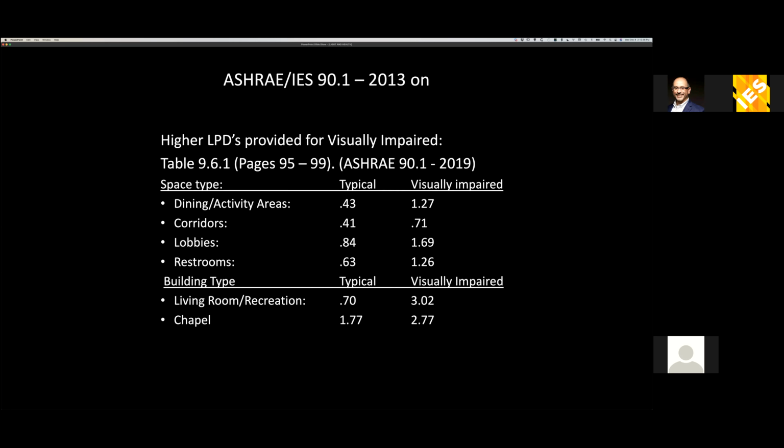And you will obviously see that in your National Energy Code as well. In fact, your National Energy Code specifically references facilities that are spaces designed to meet RP28. 90.1 beats around the bush and doesn't reference 90.8. Doesn't reference RP28, but references facilities that were designed for those with low vision. So it kind of gets at the same thing.